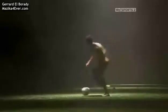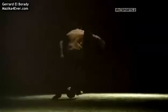Some people dance over the ball, but they don't move the ball. He moves the ball and he dances over the ball. It's difficult for the opponents to stop him. The ball is like a rabbit. It's impossible to shoot the ball.